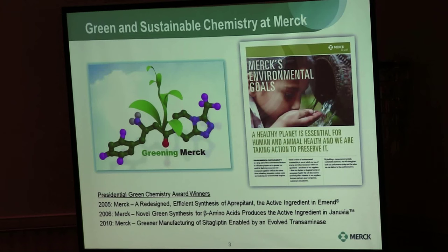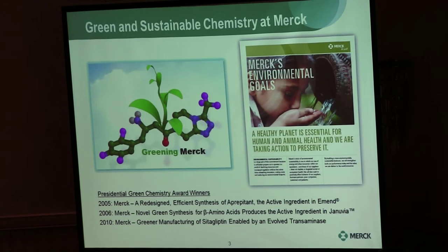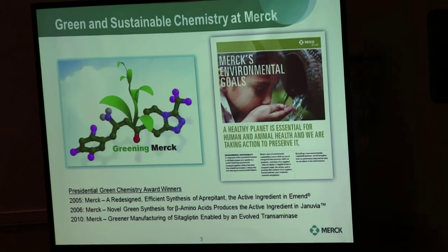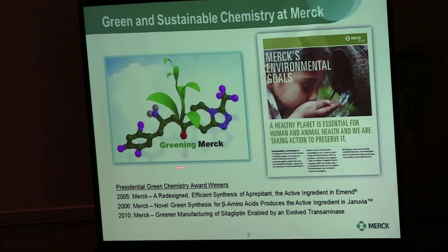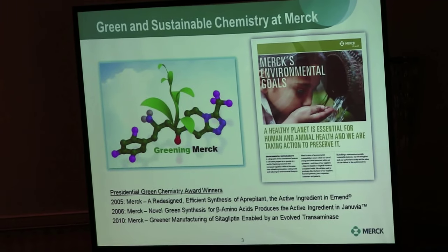We have a very sophisticated green and sustainable chemistry program at Merck. As you can see here, our logo. You might not recognize this molecule here. It's Januvia, and Merck got the very prestigious Presidential Green Chemistry Award twice for Januvia, and I will talk a little bit more today and give you more details about this synthesis. So this is our nice Januvia, and hopefully inspiring for more green and sustainable chemistry at Merck.